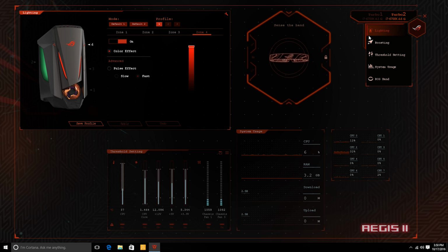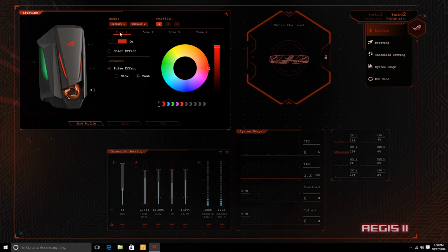Now while I'm in here, why don't we talk about the lighting a little bit. There are 4 lighting zones that are all customizable. The first and second lighting zones are also RGB. So if you go into a custom profile, go to zone 1, right now it's pulsing between these 4 different colors. If you want to add more colors, you can do that. You want to add more yellow or some more blue or green, you can do that. Then click apply, and now it's saved.